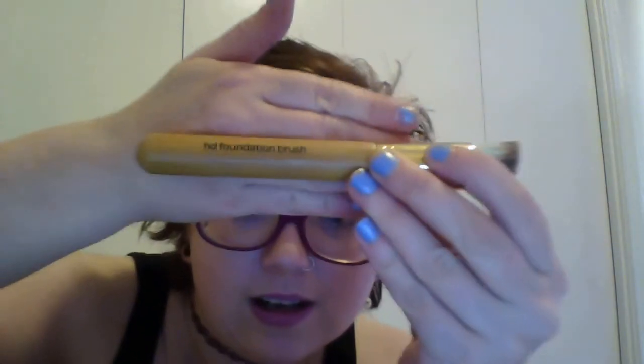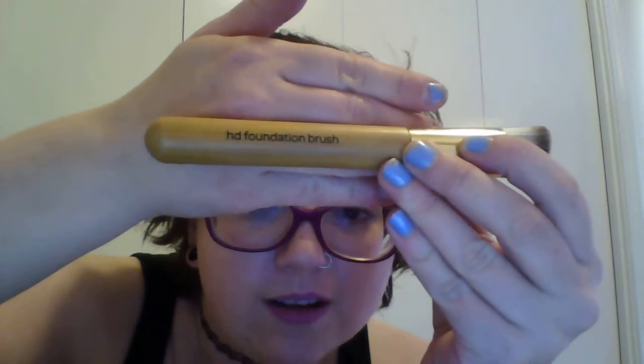This is their bamboo collection of brushes. This is their HD foundation brush, oh gosh, that's totally backward. It has very stiff bristles. This is great for applying your contouring before you blend it out. So I love this brush. Also good for under eye concealing and things like that.